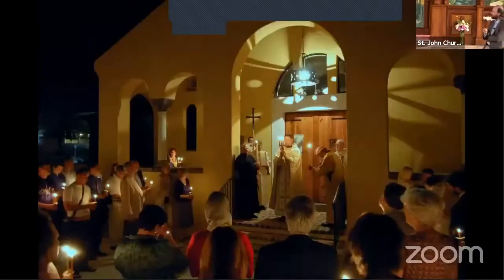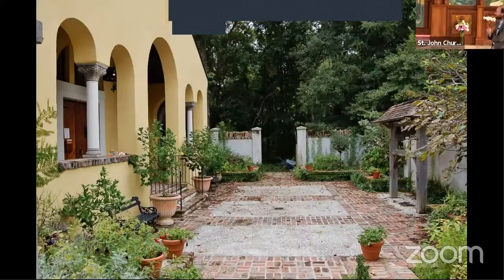And we have a beautiful liturgical forecourt garden in front of the doors, which is wonderful for the service of the Pascha Vigil after the procession, where there's the station outside the west doors of the church, which is what you see in this picture. And that's that forecourt.